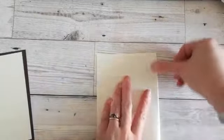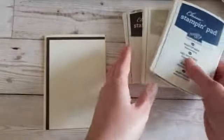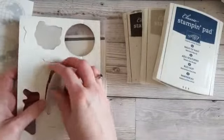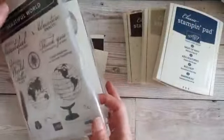Right, let's get going. So let's start with the super simple one, okay? Now, I'm going to start with a very vanilla card base. There you go. And then we've got an early espresso layer, and then we've got a very vanilla layer, okay? And the colours that we're going to be using are early espresso, Sahara sand, and night of navy. Okay, so let's just grab our stamp set. I'm going to sit down for this one. So we're going to use the globe and the feather and the compass, and then this image which says life is a beautiful journey. Okay, so let's just get that out of the way. Let's open up our ink pads.